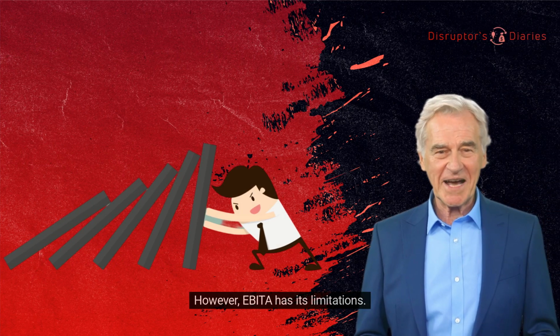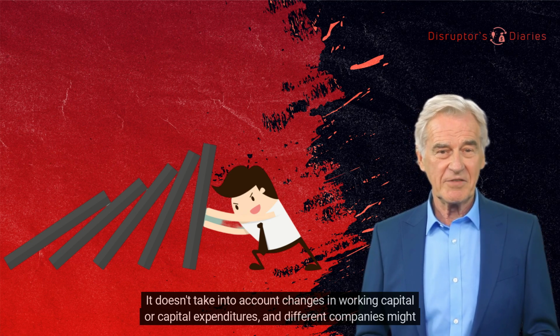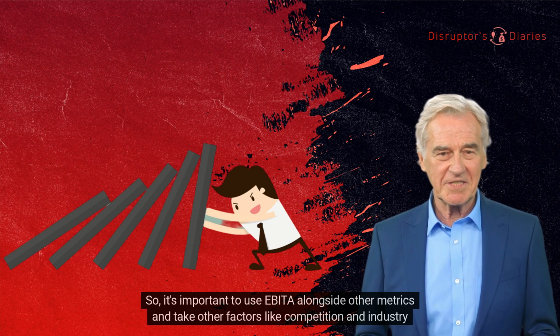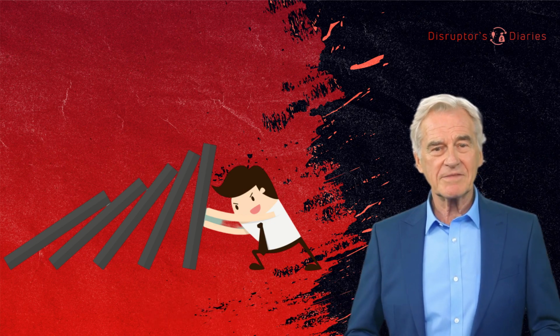However, EBITA has its limitations. It doesn't take into account changes in working capital or capital expenditures, and different companies might calculate it differently. So, it's important to use EBITA alongside other metrics and take other factors like competition and industry regulations into account when evaluating a company's financial health.